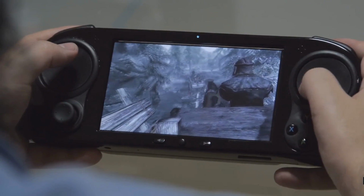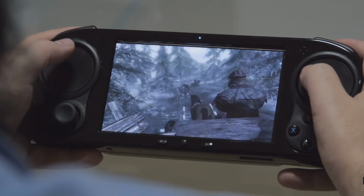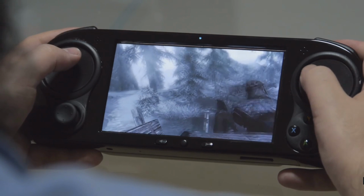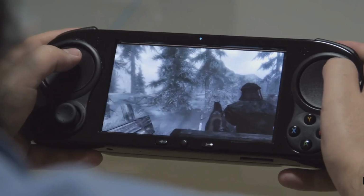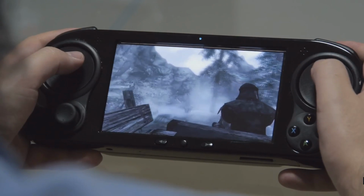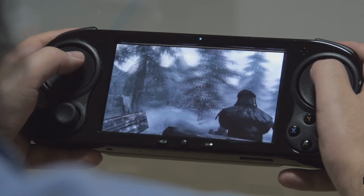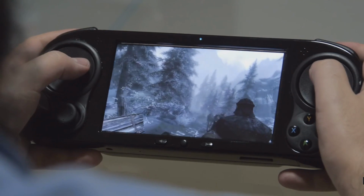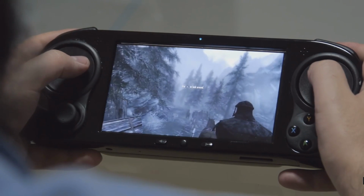Another thing that really turned me on to it was that this thing is going to be upgradable. So what we have right now is not going to be the end all be all. You could upgrade the RAM, your hard drive, it's got a micro SD, and you can even customize the game pads on here. So let's go down and take a further look.